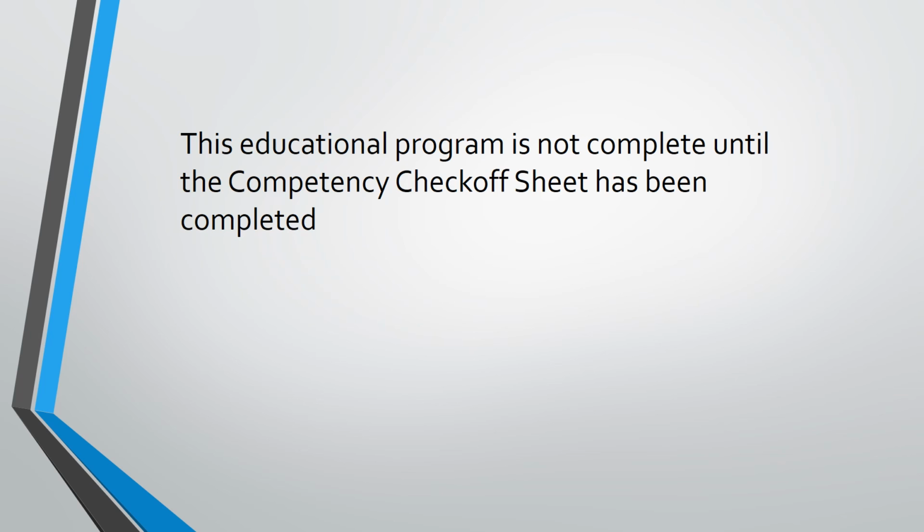The last thing to note, there is a competency sheet that every UVA staff member must complete and will be kept on file. Your educational program on NitroNox is not complete until that is successfully accomplished.